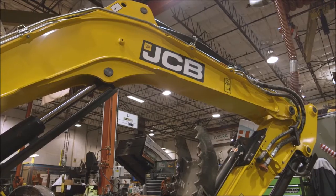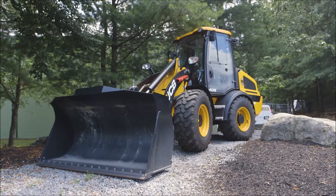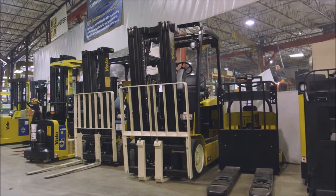We do a lot of business with skid steers, compact excavators, full-size excavators, compact wheel loaders, pretty much any industry that you would use heavy equipment or compact equipment, that's who we deal with. Our closest competitor is 6 to 8 units. We have 23 on the dynamic side, 50 on the static side.